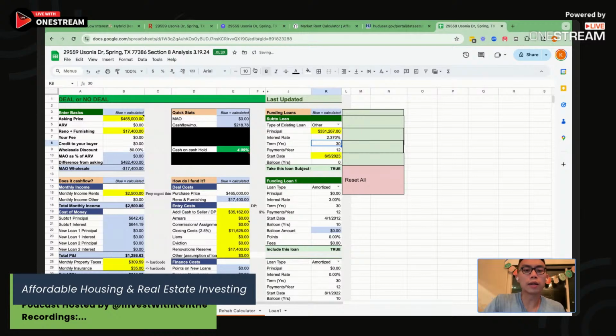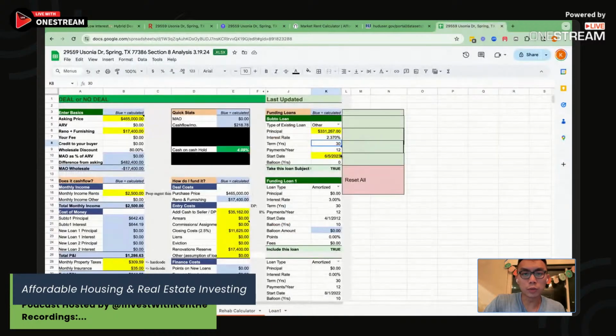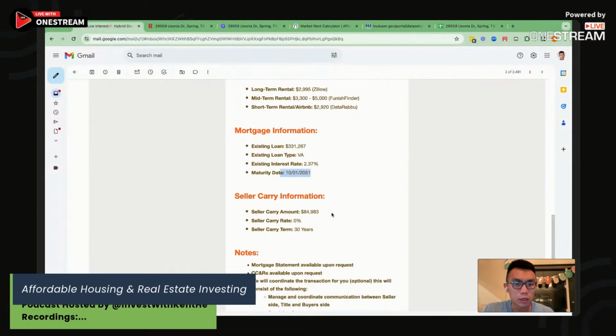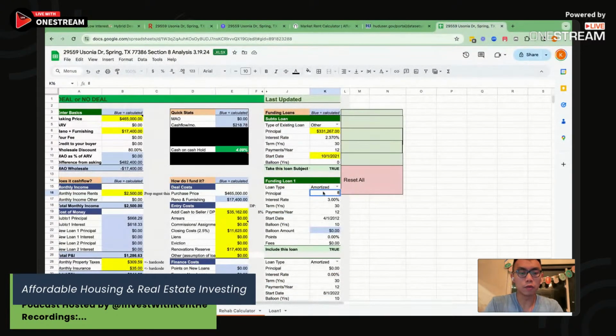And then we said that the start date was 10/1/2021. So I'm going to put 10/1/2021. Okay. All right. Then there's a seller finance portion. So I'm going to put that in here in the funding loan 1, which is not the subto deal. Seller carry is $84,983. Plug that one in.